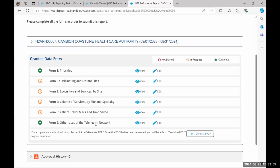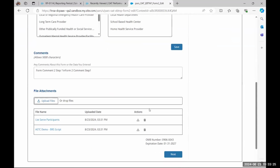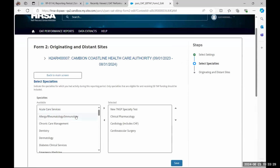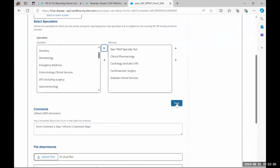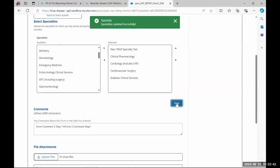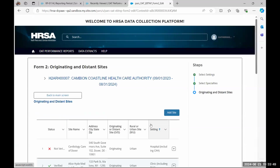Currently, we are looking at 6 forms. There's a 7th form that is available, which is for diabetes care, but that 7th form will only be available to you if you select the specialty for it. So going back into Form 2 and going through our settings and clicking next and coming to our specialties, if you select the diabetes clinical care specialty and then click save, so that your specialties are successfully updated, and then click next. The next time that we go back and look at our main screen, we're going to see that 7th form has been added.